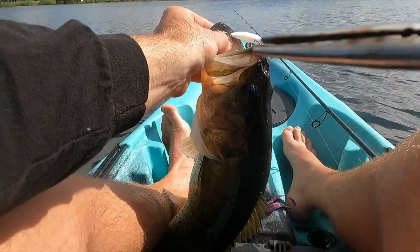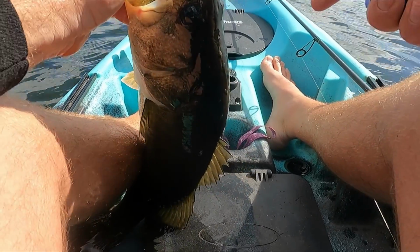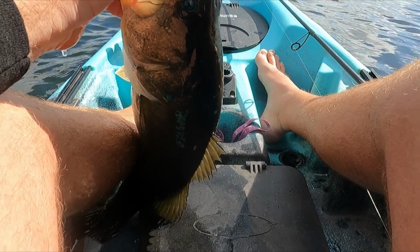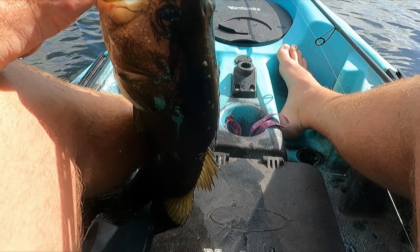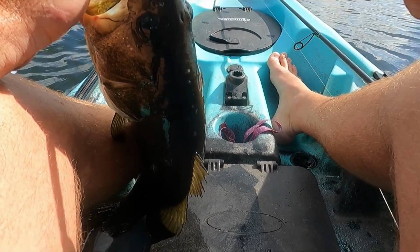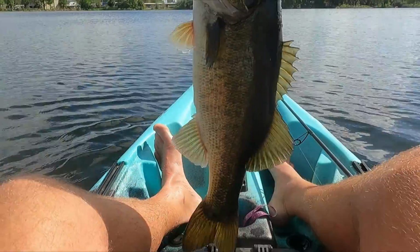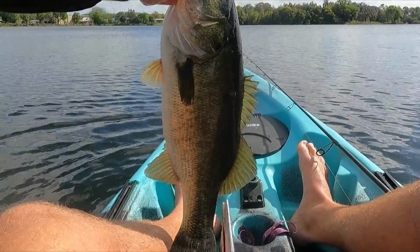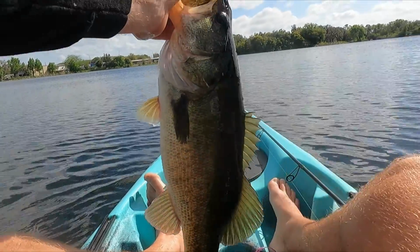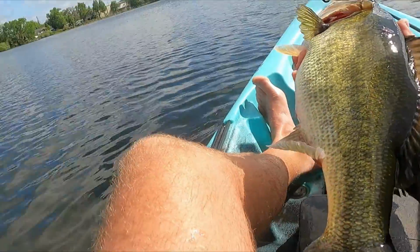Switch colors to this pearl white, because we kind of went back through that area of the deeper eelgrass off the point. I wanted to make another pass in that area, so I grabbed a different color, give them a different look, and nothing really doing over there, so I just decided to cruise back and continue fishing around the lake the direction I was going.